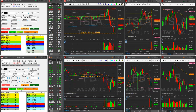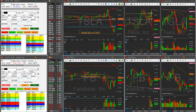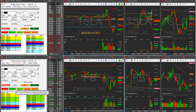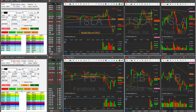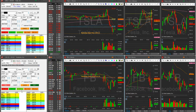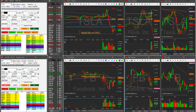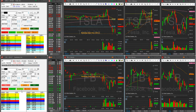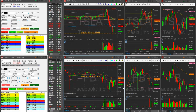The thing with Facebook is such a stop. People tend to buy the dip a lot. Okay, 5-minute chart, we covered the VWAP. It's a signal for me to get out soon, unless it makes a new low here. I really got to be cautious about Facebook. Needs to make a new low.